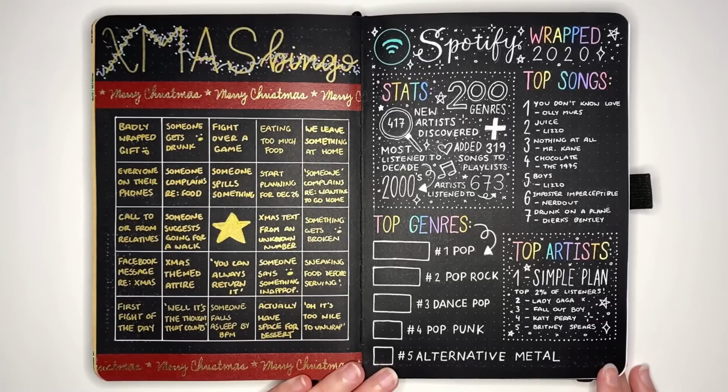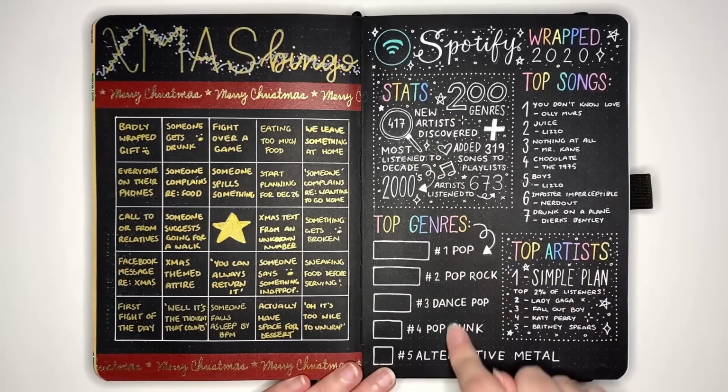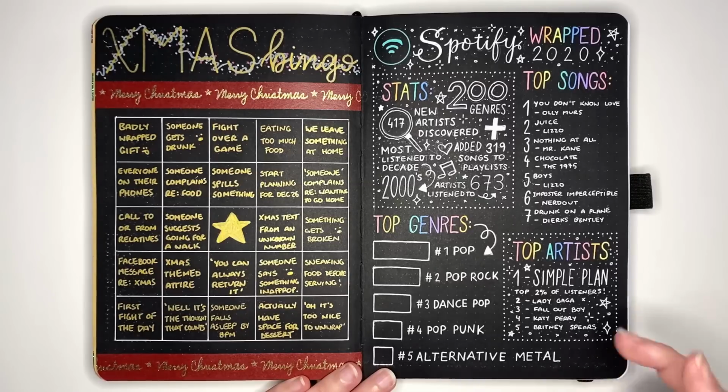Something that I think is very fun if you're coming up to the end of the year and moving into a new journal is putting in your Spotify Wrapped. I just find looking at the statistics of it to be very enjoyable, and depending on which elements of your Wrapped you want to focus on, your layout might be a bit different, but I have the stats section, top songs of the year, top genres of the year, and my top artists. It's very much akin to the About Me page, but just looking at your musical tastes.